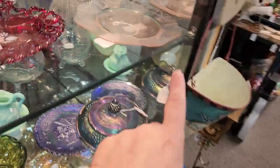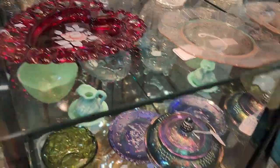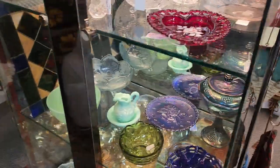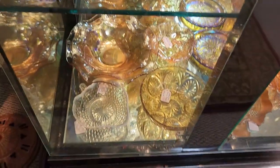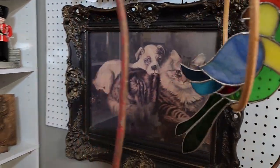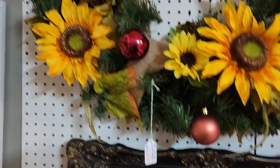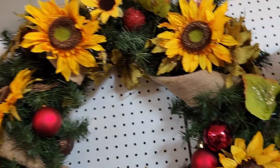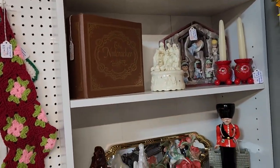Now, Amanda, is this the kind of pink stuff you were telling me that you have a bunch of to bring me? I hope so. Somebody said that some of that green stuff or pink stuff will glow. You might check it. Pretty. The puppy and the kitty. I love that sunflower wreath. I get the point for the sunflower. Oh, I love that. It's huge. It'd fall off my door at the store, but I would put it there.